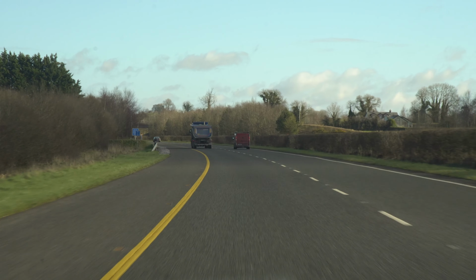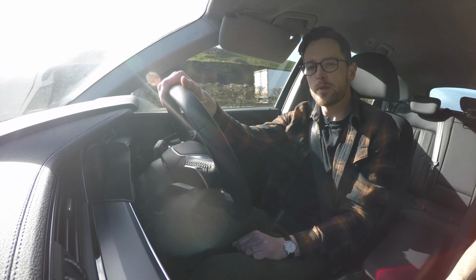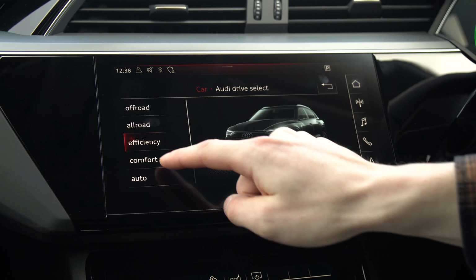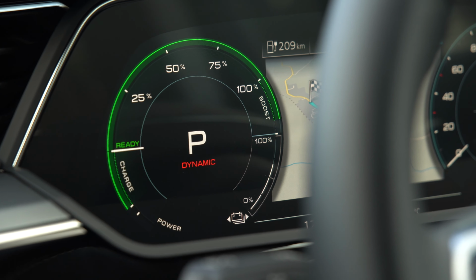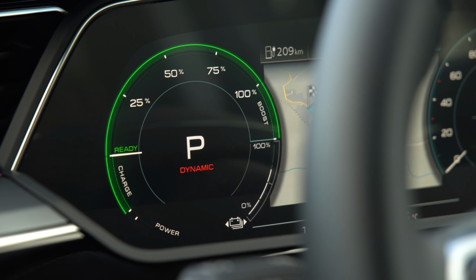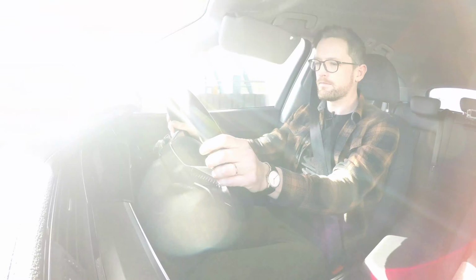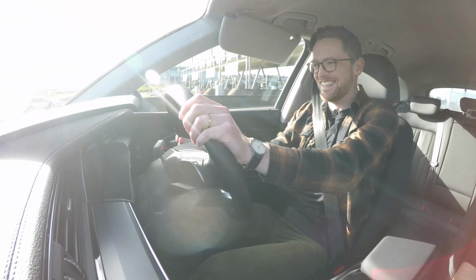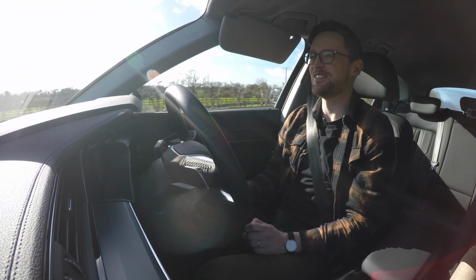Right, we are approaching a toll, so we can test out every electric car's party piece, instant torque. Just need to pop it into dynamic mode to get the full 408 horsepower available on the overboost function. Hold your bits in, Tim, hold your bits in. That is the most fun thing about electric cars. No more fun for the rest of the day.